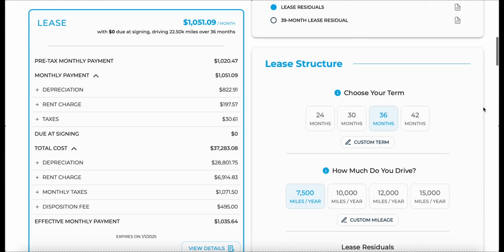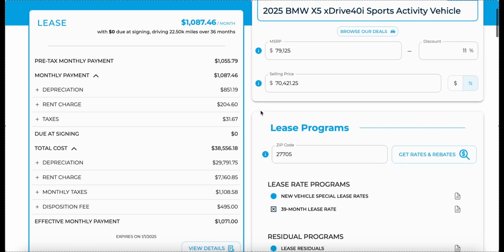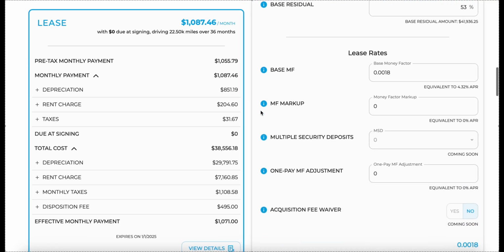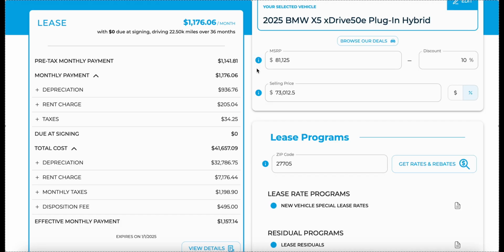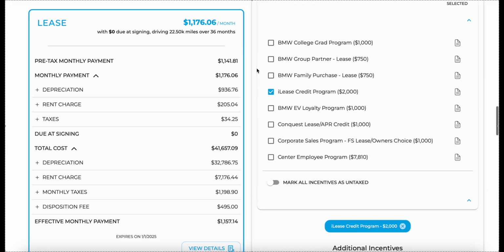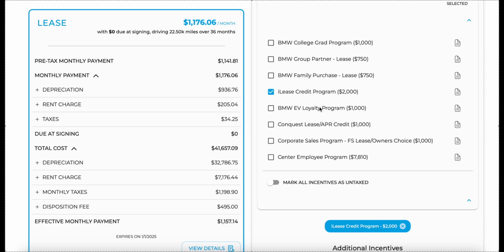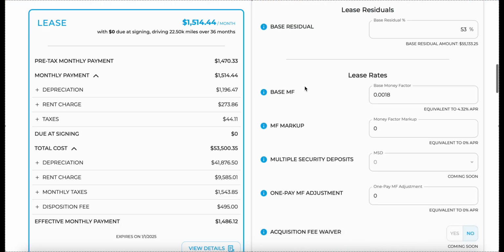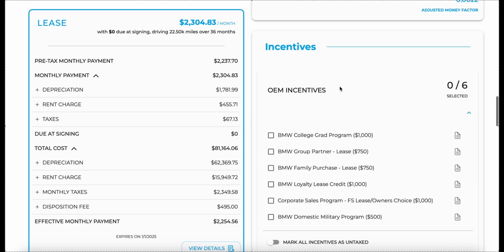Now, there are some incentives that you can get, like $1,000 in conquest or in loyalty, which once again stacks on top of AutoCompanion's MSRP discounts. With the plug-in hybrids, you get a $2,000 iLease incentive, and I believe you can stack loyalty and conquest on top of that as well. So that's potentially an additional $3,000 off on top of what AutoCompanion offers. With the M60i, there is a $1,000 lease credit as well, with once again conquest and loyalty that can stack on top. And the top of the line X5M, you can only get a loyalty lease incentive.